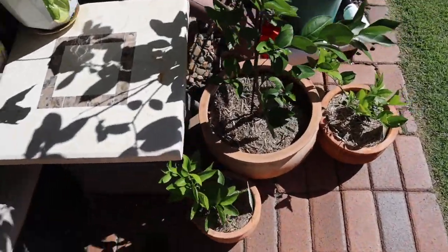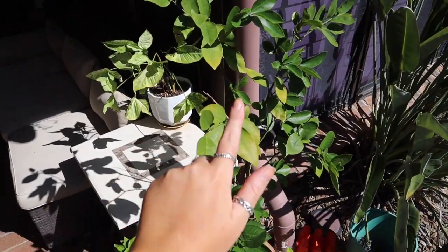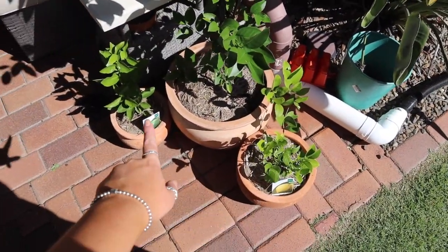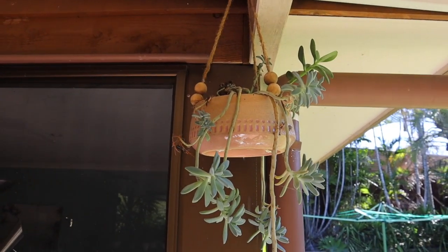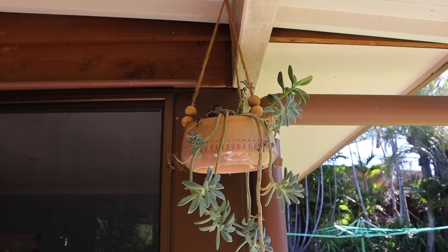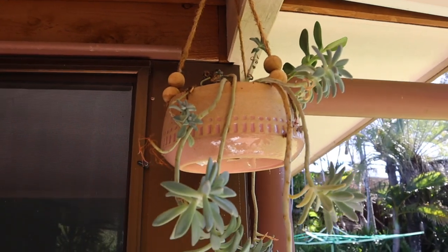Now these aren't really house plants, but I thought I'd just show you anyway. Some citrus trees. This is my big lemon tree, and then I've got another lemon tree and a lime tree, and then up here we've got a little succulent, hanging succulent pot. I've actually got this for my 21st birthday, just before we started dating. Bless his soul. What a good boy. He knew I like plants.